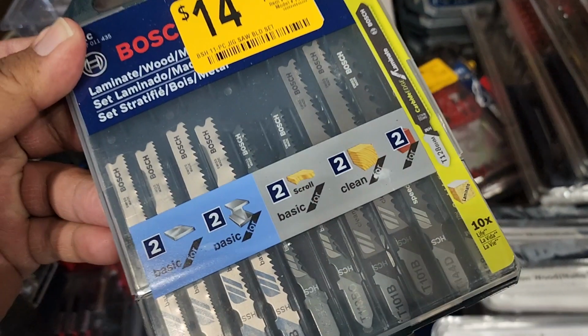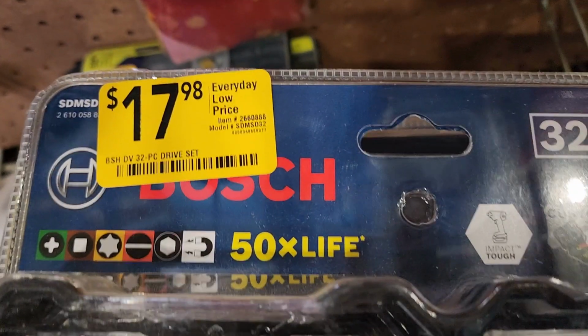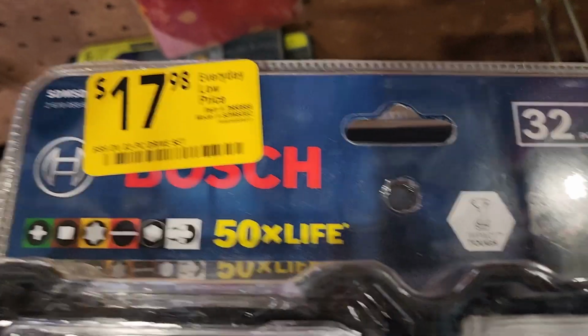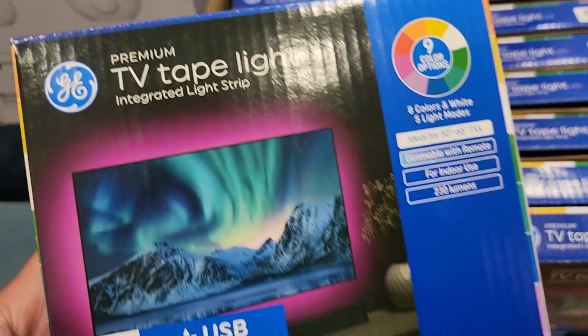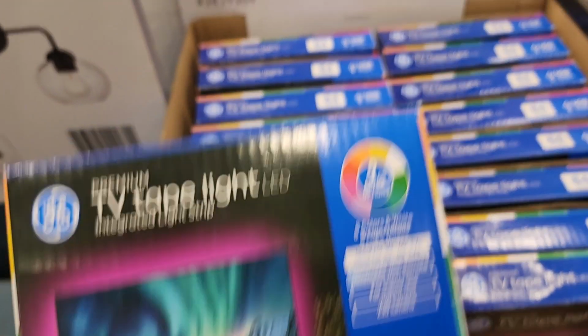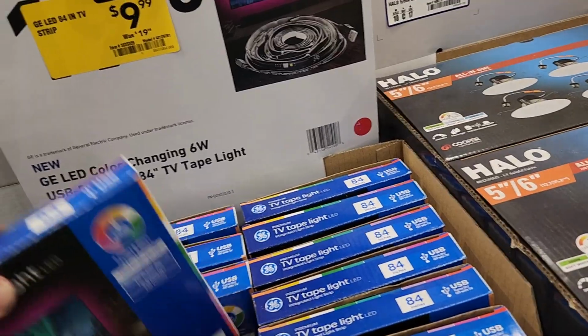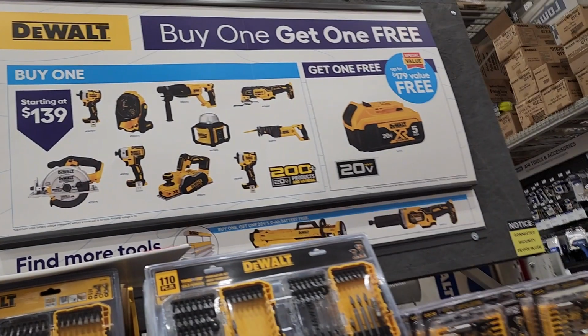And they got these Jigsaw Blades, $14. However, there were more of these at the tool section, so I don't know what's the deal with these. $17.98 for these. Then they had this TV tape light, so basically a light behind your TV. $9.99. It's a clearance from $19.98. I ended up buying one of these. They were pretty good. I mean, I have a bigger TV, so it doesn't work like the picture.